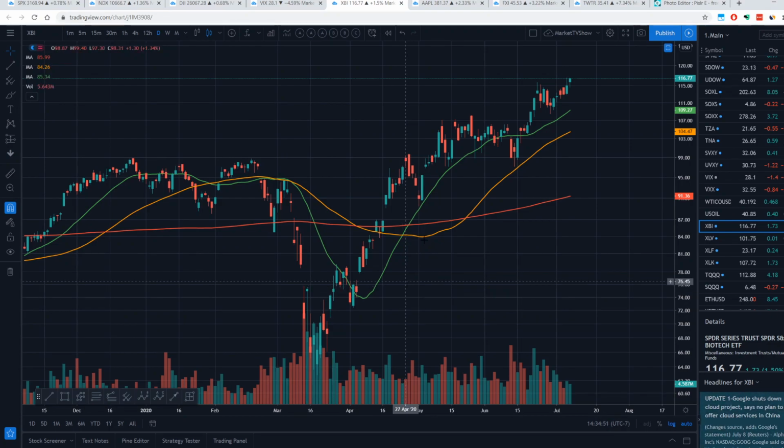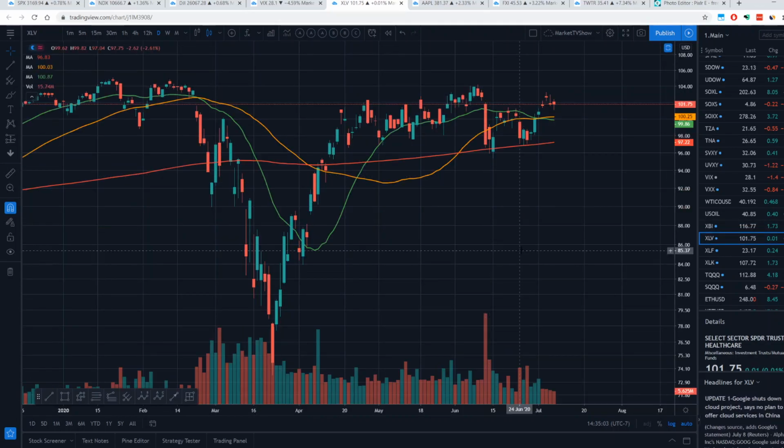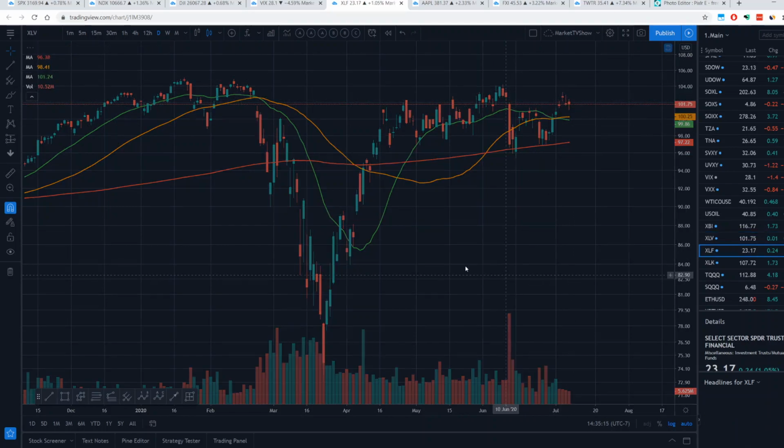Looking at XBI, the biotech sector here, very bullish, all-time highs, making new highs and looking like it wants more tomorrow. Looking at healthcare, another big sector, trading sideways. Once it breaks this sideways consolidation here, either up or down, is going to be a big move. My guess is up since the market is going up.